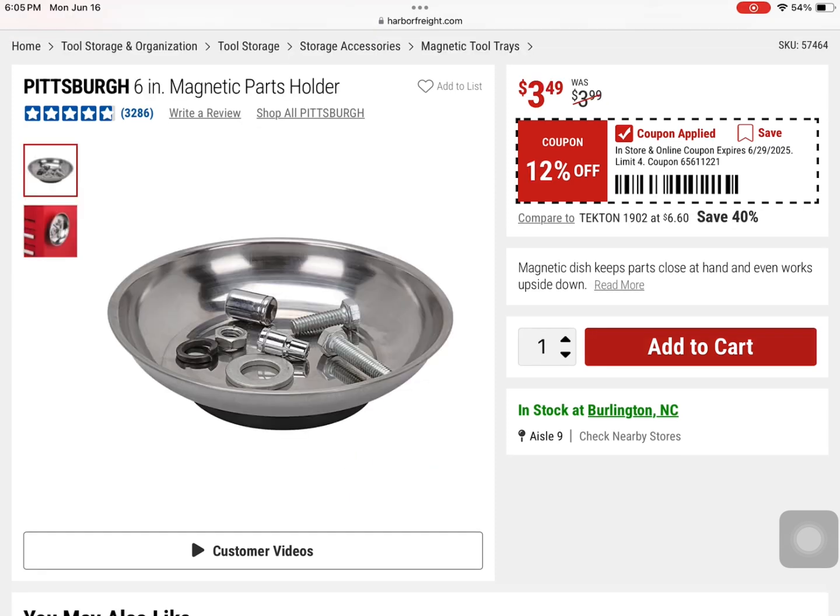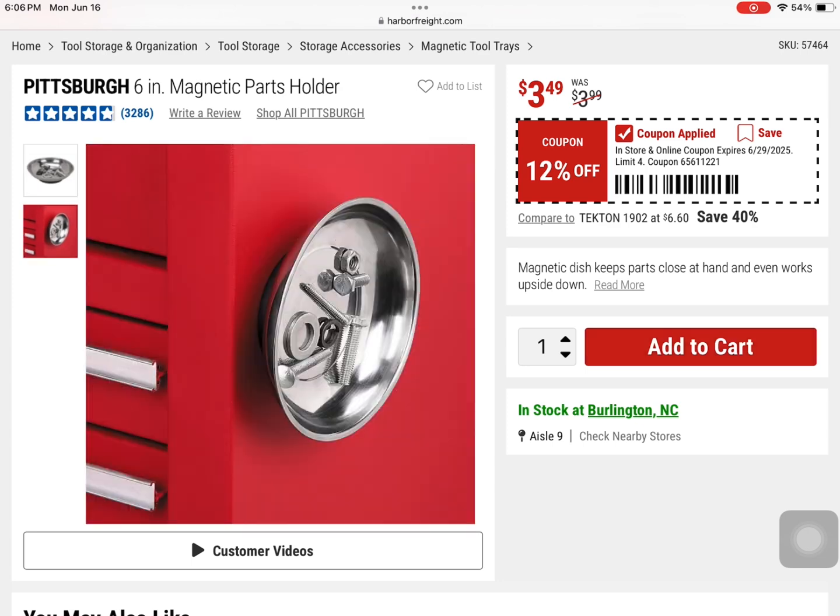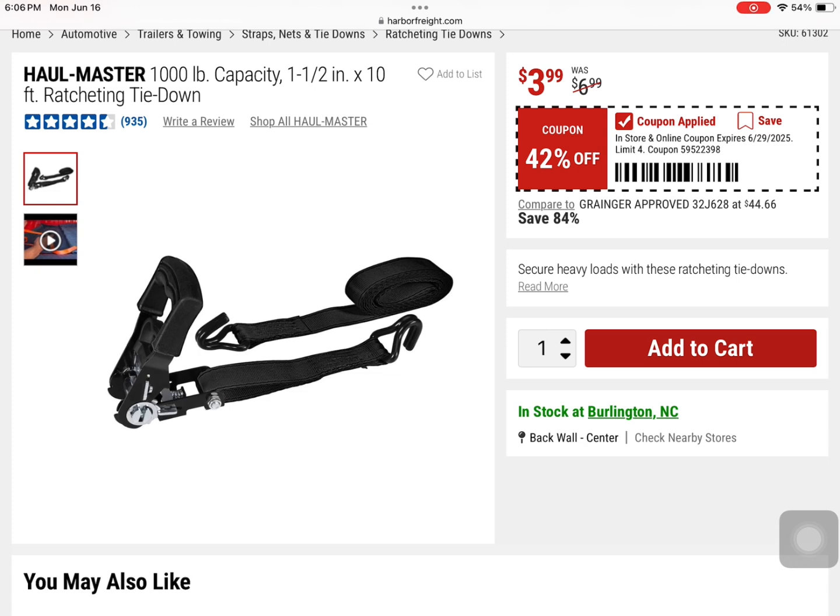Pittsburgh has this brake bleeder and vacuum pump kit if you're a DIY mechanic or an actual mechanic for $19.99. And they also have this 6-inch magnetic parts holder which you can actually put on its side like this to hold parts, if you're confident in that.